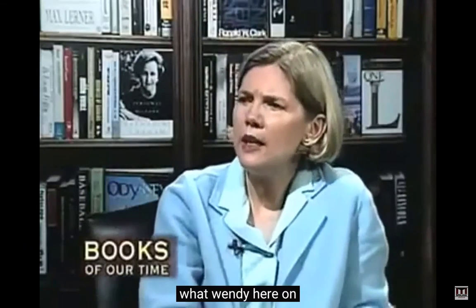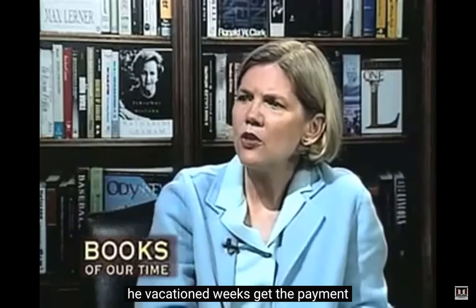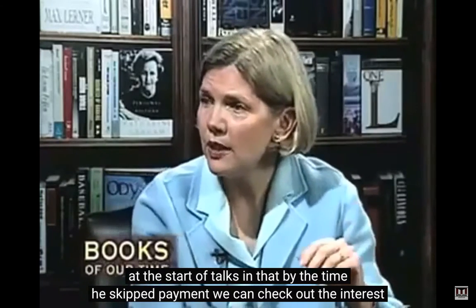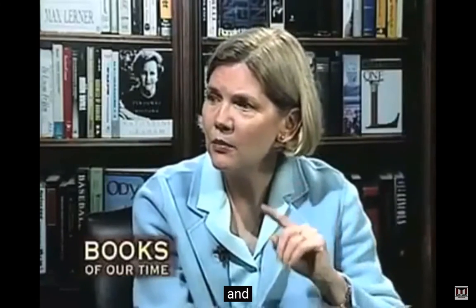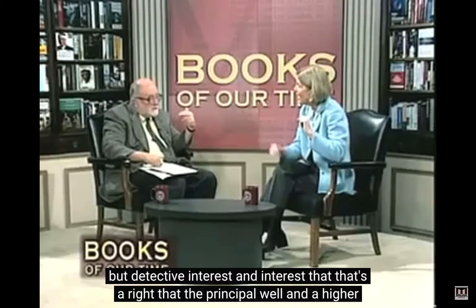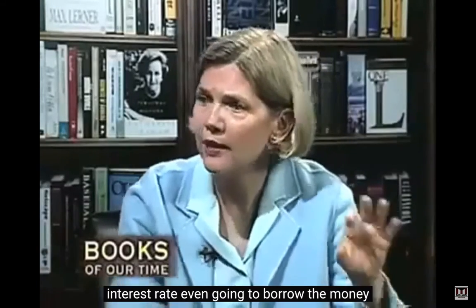Let's lend to him and count on the fact that he'll make minimum monthly payments, and he may even occasionally skip a payment. And if he's already built up some debt by the time he skips a payment, we could jack up the interest rate on that. And that may improve our overall profit. You mean a higher interest rate when they're charging interest on interest than when they're charging interest on principal? Well, and a higher interest rate, even though you borrowed the money back at 8.99%.